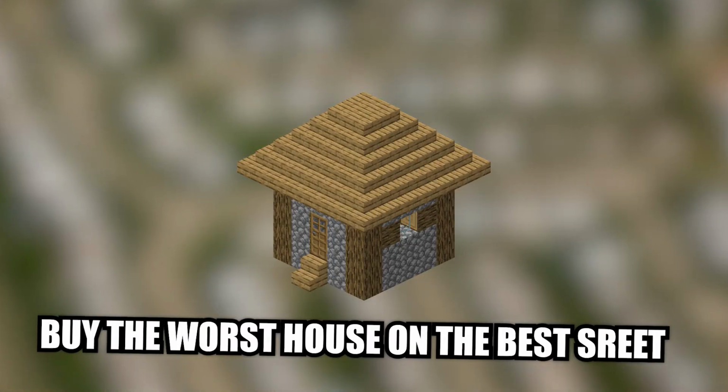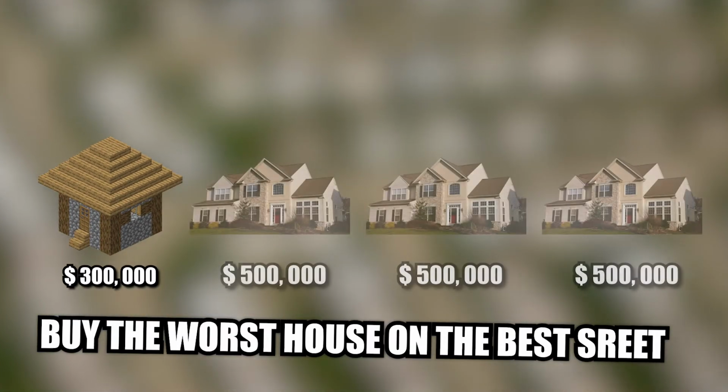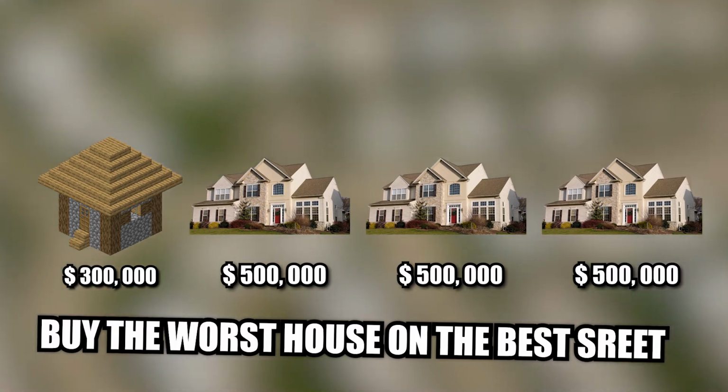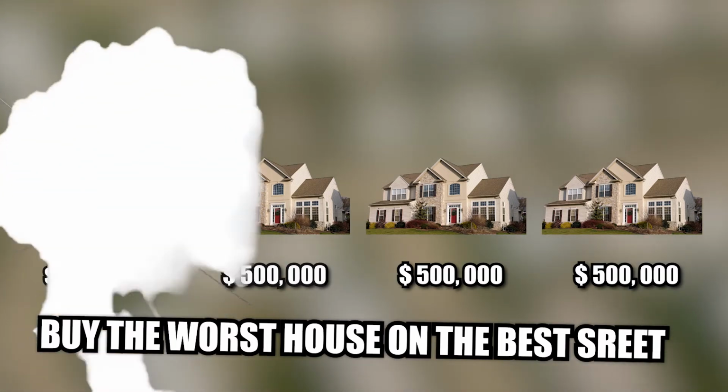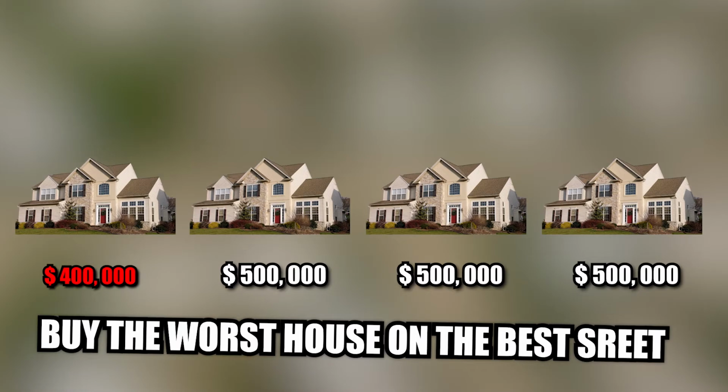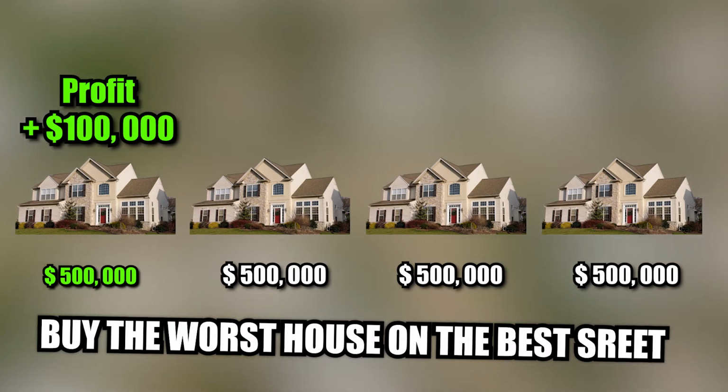So let's say you buy a house for 300K. Most houses in the area are selling for 500K, let's say. Pretty good bargain, right? It's probably really shabby, that's why. If you can spend $100,000 to make it better, and therefore you're going to spend $400,000 all up, you're going to be able to sell that at $500,000, making $100,000 profit. That's the basic concept of flipping.